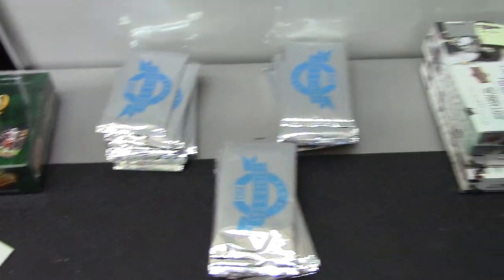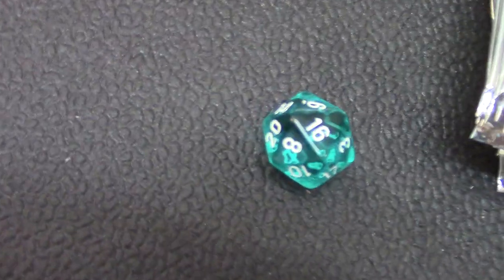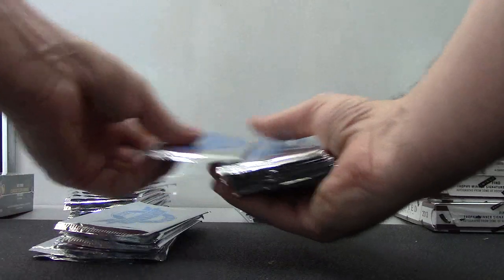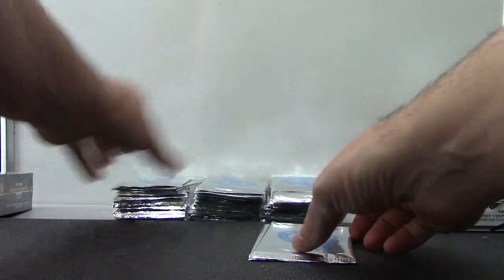All right. Here we go. Pack number 15. And pack number 16. 15 and 16. 1, 2, 3, that one's fat. 4, 5, 6, that's fat. 7, 8, 9, 10, 11, 12, 13, 14, 15, 16, 17, 18, 19. Yeah, this was a 20 packer. So two of these packed rows have 19 now, one has 20.